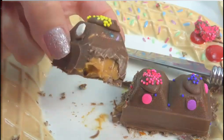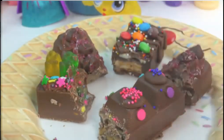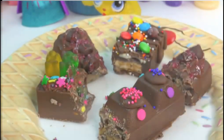Okay, here comes the taste test. Yummy peanut butter. Oh my goodness, I don't even have any more of that peanut butter one left. I had to eat that whole bite. It was so tasty.